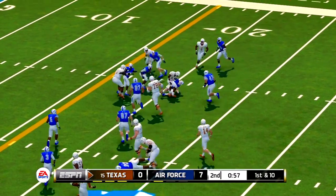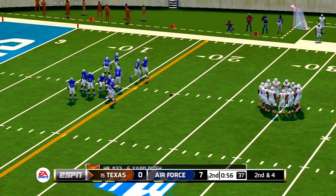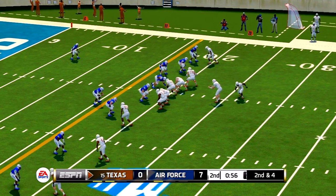Inside handoff, and they get nice yardage on that run. Excellent job by the defense to bring him down inbounds to keep that clock moving. So it's second down now, and they need about 4 yards to pick up the first.